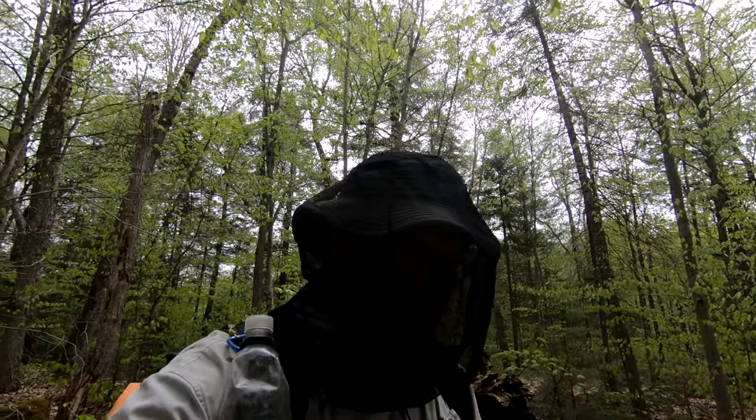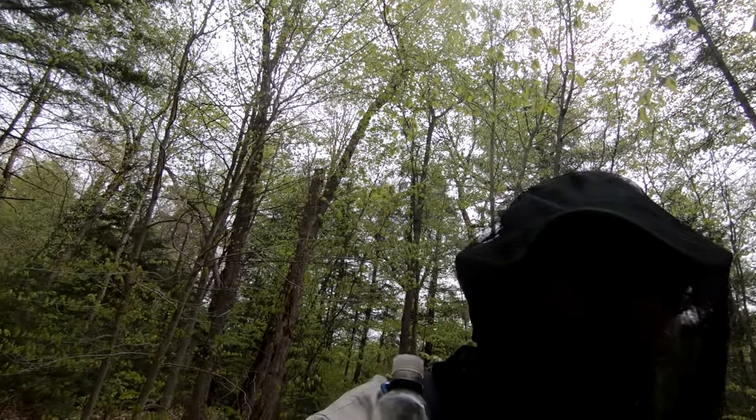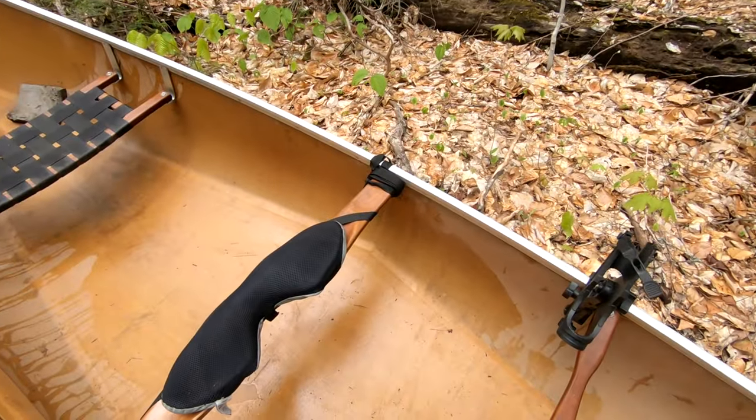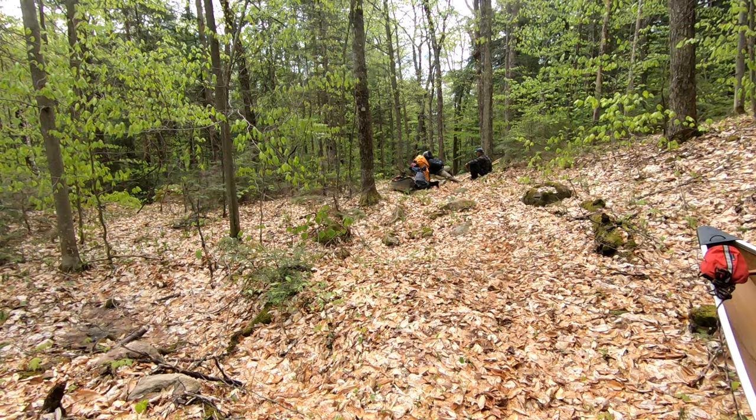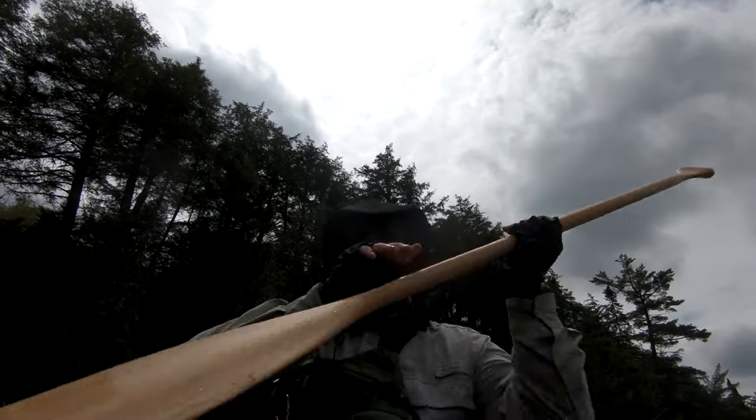Taking a break, hopefully near the peak anyway, of the 700 meter portage. At the beginning of the portage, I had to restrap the yoke because I tripped on a branch and fell, and the canoe dropped, and then the yoke shifted again. So I had to wrench that back down, but we're just taking a break. Getting on with the day.